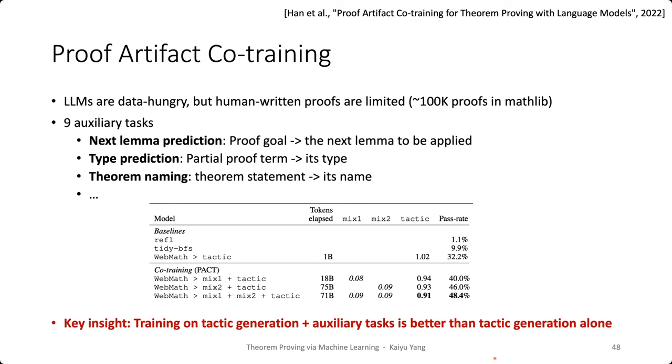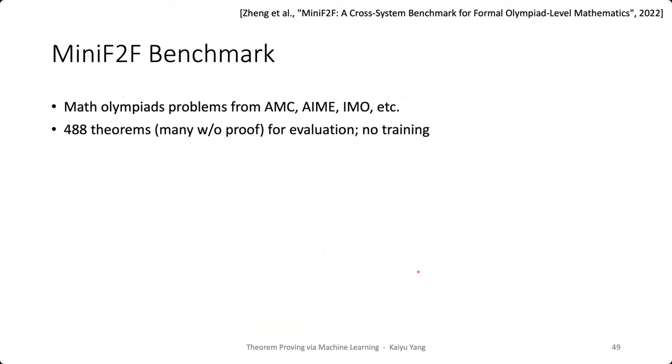Okay, so this is proof artifact co-training, and the next one is a benchmark called miniF2F. It's a dataset paper. It doesn't produce a method, but it produces a dataset. This dataset focuses on Math Olympiad problems. They mainly come from AMC, AIME, or IMO. I believe AMC is the American Mathematics Competition, some kind of thing. In this dataset, they have 488 theorems. Not that they are just theorems, because many of them don't have proofs, and they are for evaluation. They're not for training, because the dataset is too small for training. It's not going to work if you have only a few hundred training theorems.